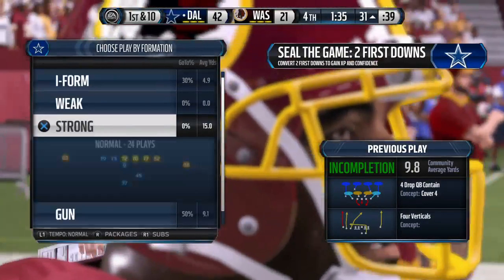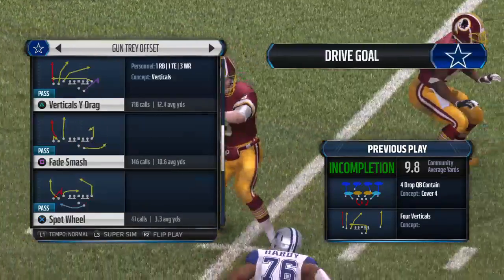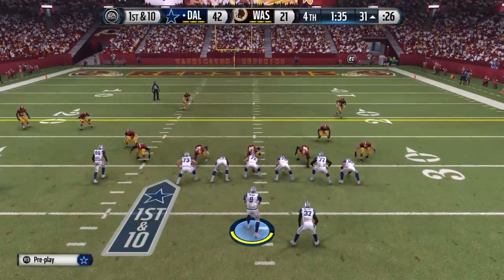Sometimes when you have a player with this kind of talent, you're willing to put up with a few drop passes because when he catches it, he has a chance of going all the way. The Cowboys offense taking the field again. They got everything they could out of that last possession, Phil. That was a solid touchdown drive.